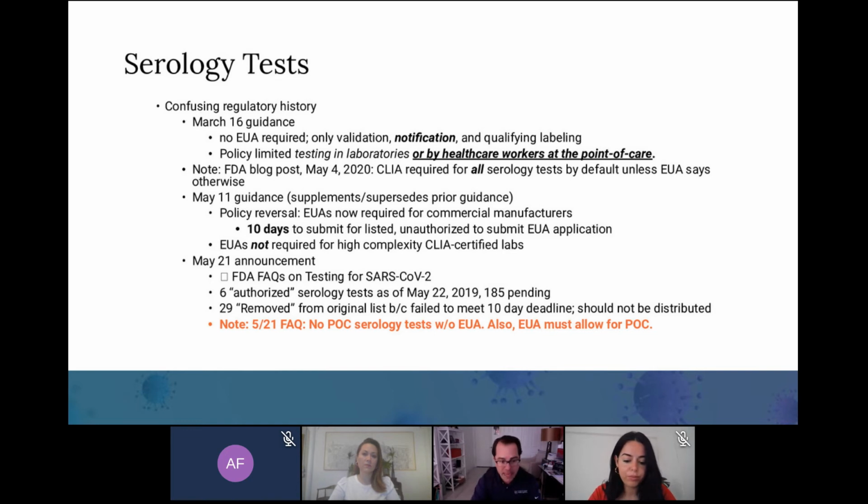But ultimately on May 11th, the FDA says, well, we've got this long list of serology tests. These companies have notified us that they're marketing them in the United States without having the emergency use authorizations. You've got 10 days to submit your EUA application. And on May 21st, which is 10 days later, FDA announces that 29 of these serology tests were being removed from the marketplace because they hadn't submitted those EUA applications on time. But as of this point, and today's again May 27th, there are still quite a few of those serology tests that are still in line.